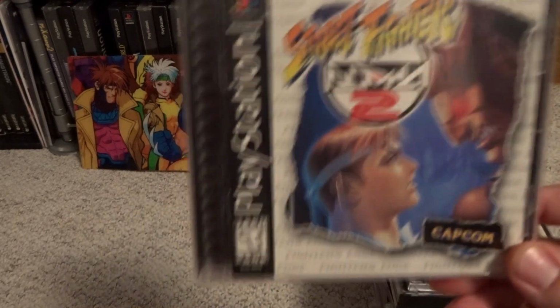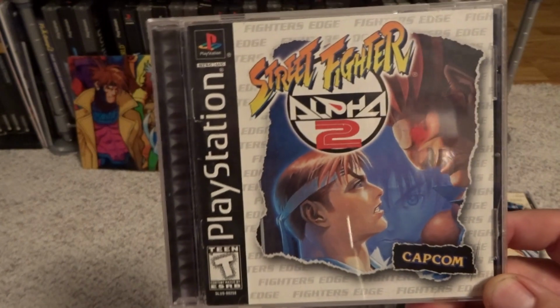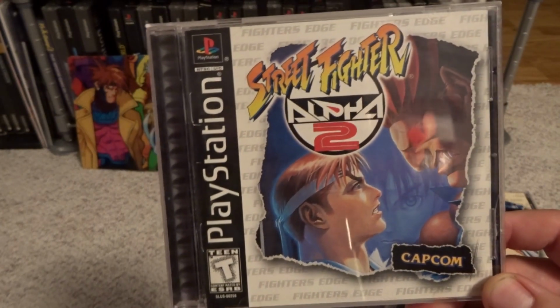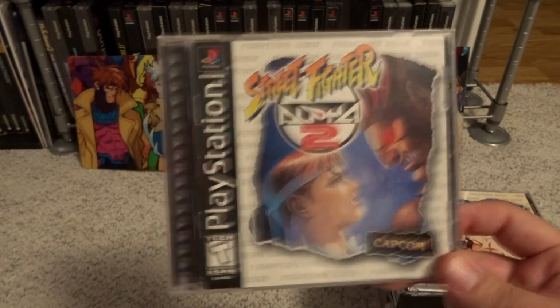Then, of course, we have a Fighter's Edge version of that game as well, which the artwork is cropped a little bit too much on that one. Doesn't really have the same effect, so I think this one's kind of poor looking. But this one is kind of difficult to find also. It's another one of those low point games, so I don't think they made a whole lot of this one.